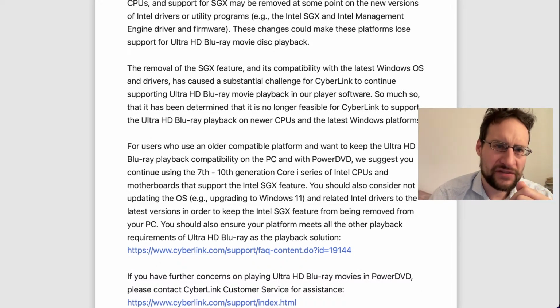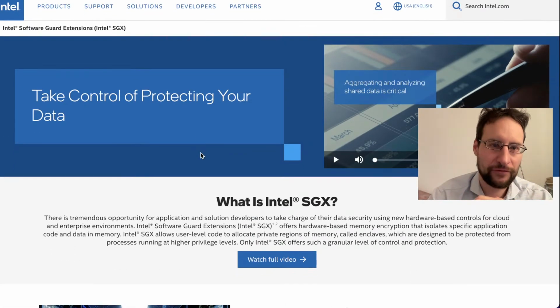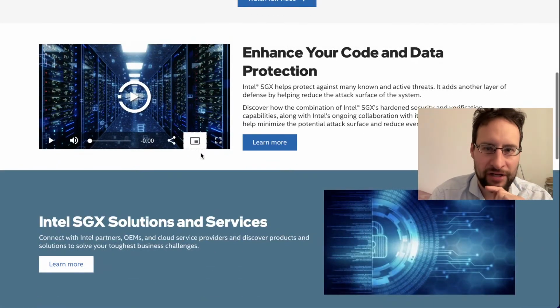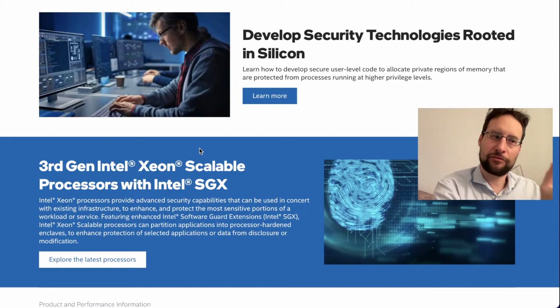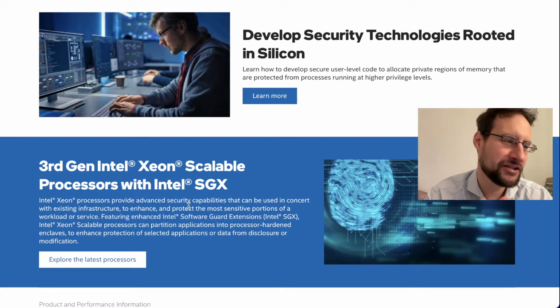So what is this stuff? This stuff is actually not too, well, if it would work, right? Also, Intel still advertises this stuff, right? "Take control of protecting your data," aka accept it's insecure and they don't support it anymore. Also, "enhance your code, data protection and solutions and services, and develop secure stuff" for our deprecated stuff. It's like 3rd gen Intel Xeon scalable processors with Intel SGX, exactly, yeah, deprecated and stuff, yeah.